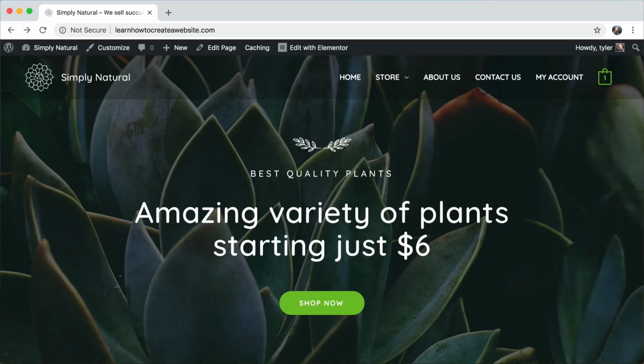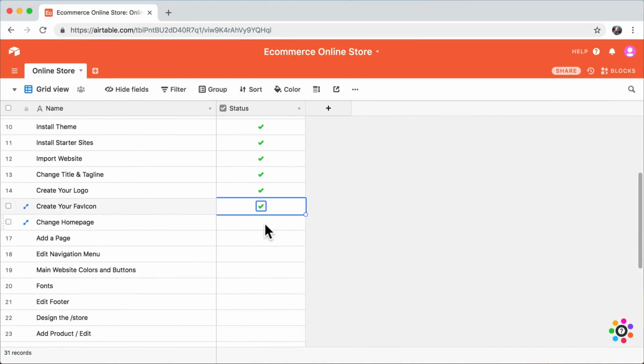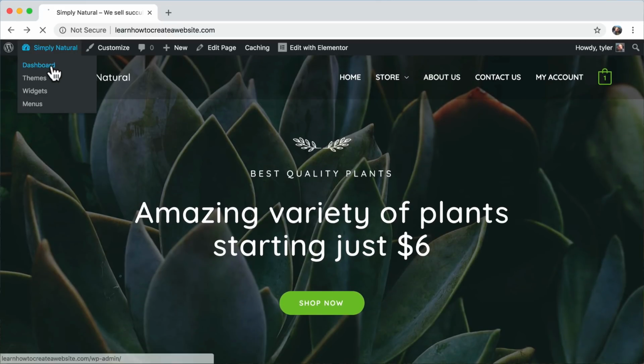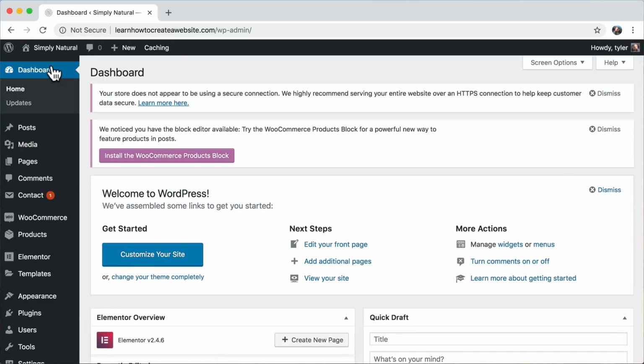Cool. What's next? The next thing is, how do you add a page? Before we get into the shop, I want to show people how to add pages. The way I like to do it is to go back into the dashboard. There's more than one way to do it, but usually this is the way that never changes.